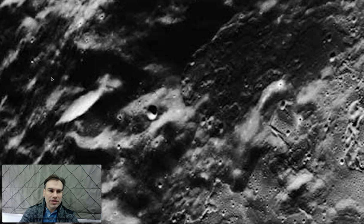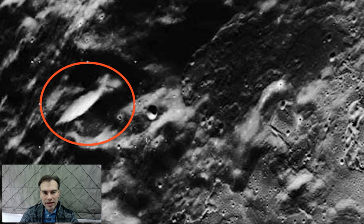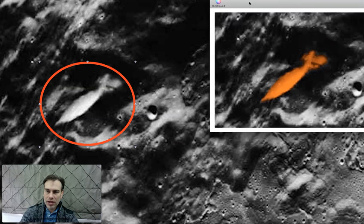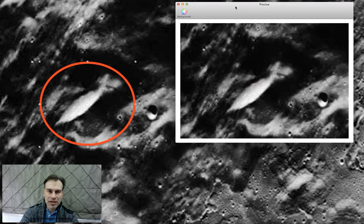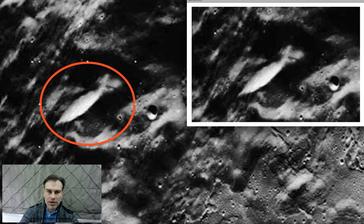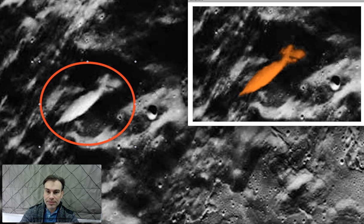Anyway, here is the mothership. It's pretty amazing. Look at this thing. It's huge. It's a little difficult for your eyes to perceive it because it's in black and white. So I took the black and white and colorized it here so you can see the UFO itself. I say UFO because it does look like it's way above the ground. It doesn't look like it's sitting on the ground. It's far above the ground.